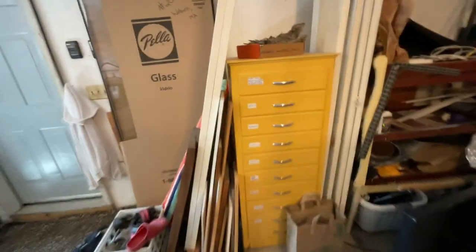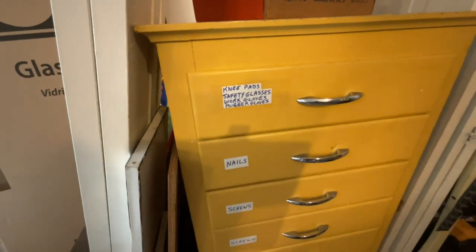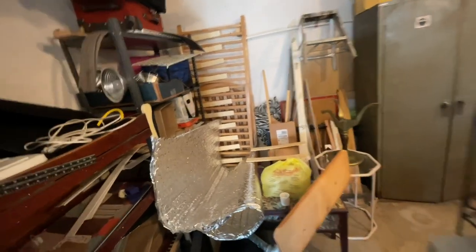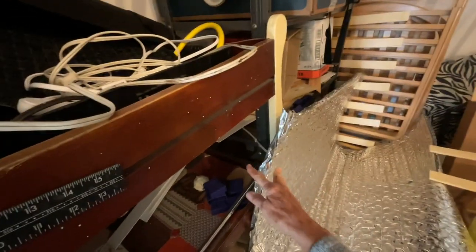And then this is a tool chest right here. Has everything: knee pads, safety glasses, nails, screws, all kinds of stuff in there. And then I just open up and get what I need. So it's very nice. And over here is just kind of a heap of stuff, a lot of little scraps of wood. And this is the leftover insulation stuff.